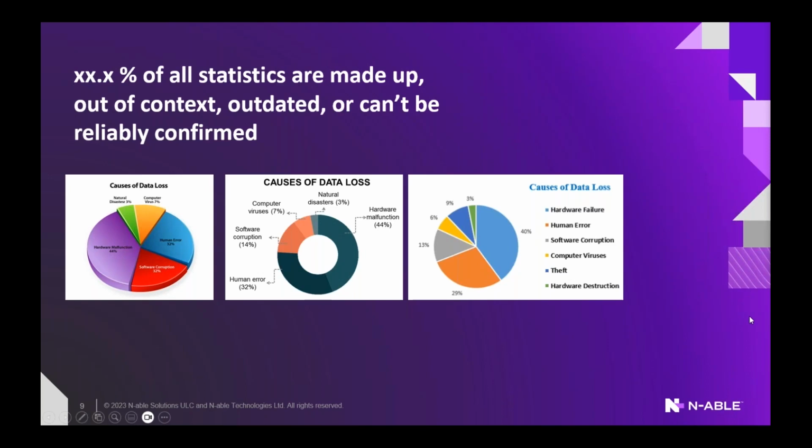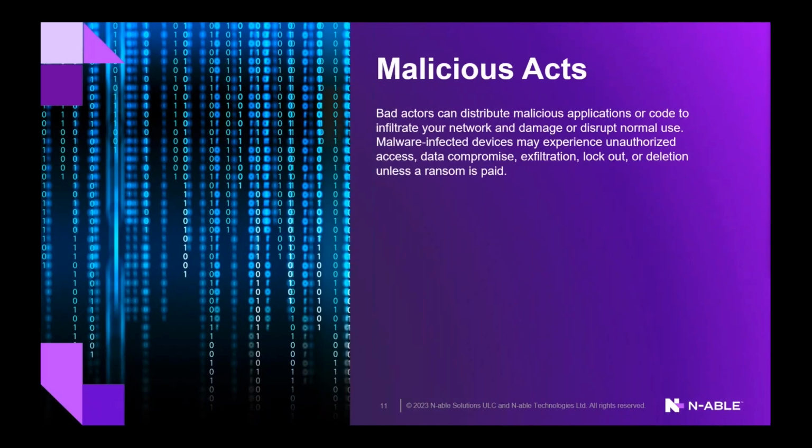What I've done for the purpose of this particular session is I've categorized the causes of data loss into 3 different types. The first being malicious acts. So this is a bad actor who's distributed malware, virus, ransomware. It could be a bad actor, it could be an employee, sabotage. So someplace where there's data theft or specific deletion of an internal resource or an external bad actor that's caused the data damage.